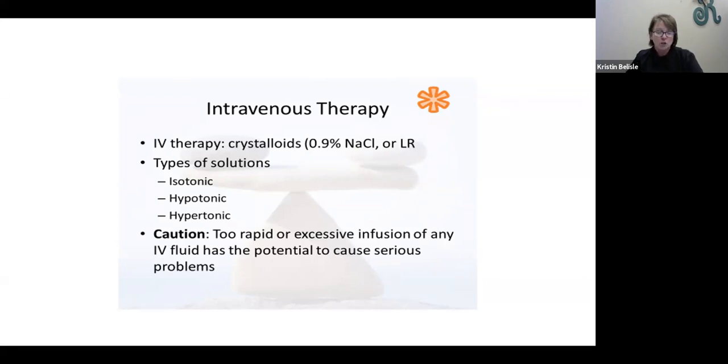So we have isotonic fluids equal, hypotonic fluids, lower osmolality, lower solutes, creates an osmotic pull of fluid into the cell, making the cell big and fat like a hippo. And then hypertonic fluids pull the fluid out, shriveling the cell. It shrinks the cell, pulling the fluid from intracellular to extracellular, and can cause fluid overload if we're not careful, if we do it too quickly. So that's a basic overview of isotonic, hypotonic, and hypertonic solutions. I hope this helps.